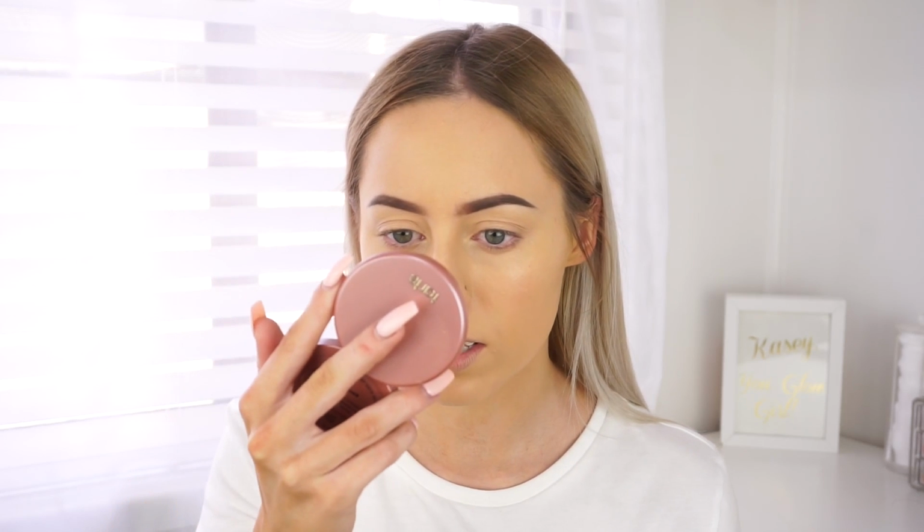And the color is just a tiny little bit too yellow and a little bit too dark for me at the moment. I think after I've done like a fresh fake tan, it would be perfect. It looks really nice on the skin so far.